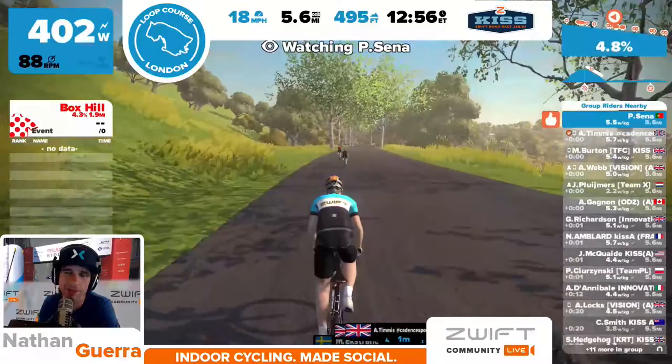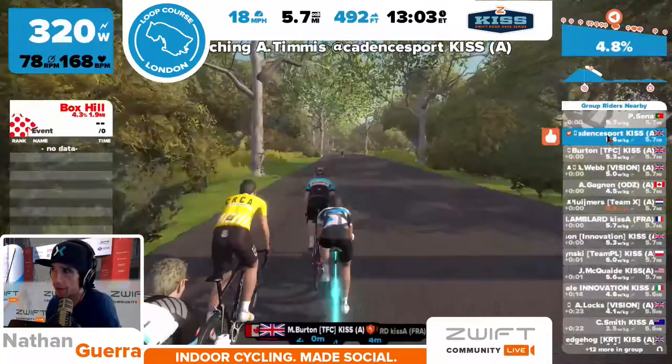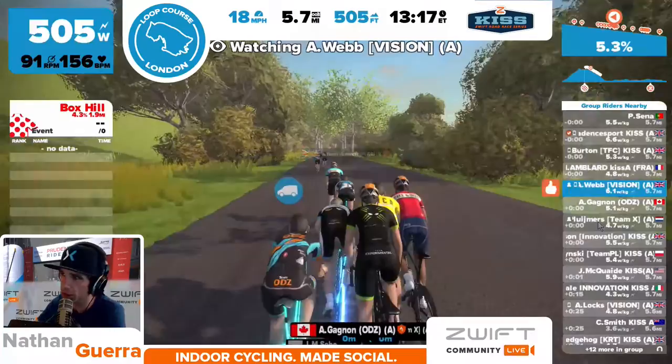Heart rate monitors are also required for Cat A racers in the KISS races. So as you can see here, no heart rate monitor on the GoGo Power Rangers. Cena's just going to be the Autobus on the front currently at 5 or so watts per kilogram. So Caden Sports is just going to follow right along with Burton, and then Gagnon like a Canyon here, hammered away out of Canada. Webb following very closely there with Plugemers for Team Experimental.